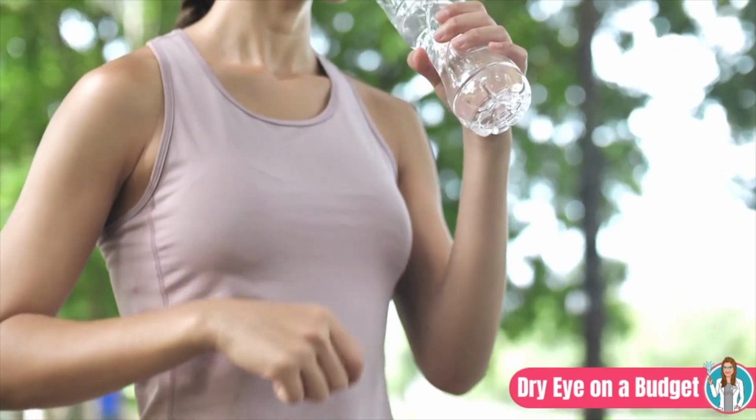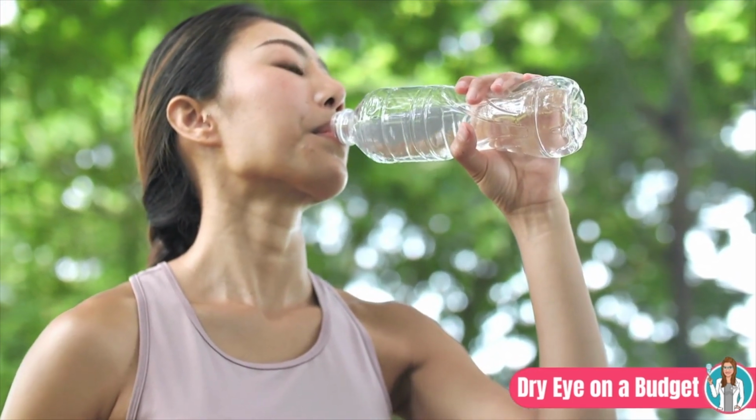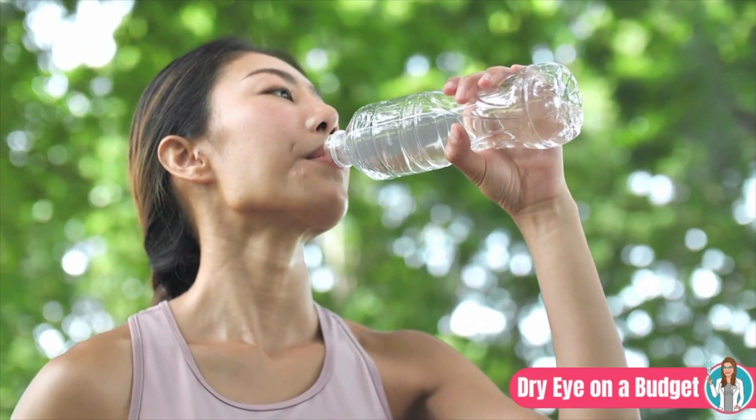My third piece of advice is to boost your water intake. A rule of thumb is your body weight divided by 2. That's how many ounces you should consume a day. A 160-pound woman should consume 80 ounces a day.